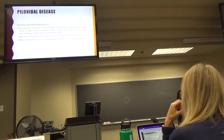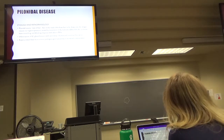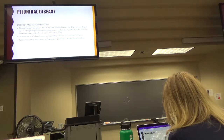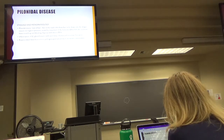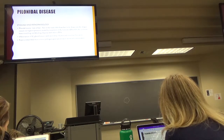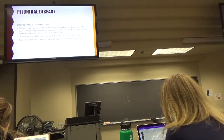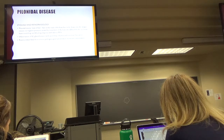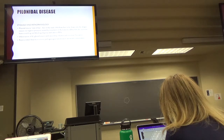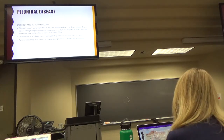So pilonidal means nest of hair. These people will have a little pocket or a cleft in their buttock, and they don't know exactly why, but your body has this vacuuming effect where it sucks the hairs into this little hole. From there, your hair keeps collecting, and we'll get to the treatment, but you have to keep removing the hairs. Then inflammation causes secondary infection, and you can get a sinus tract formation. From the little hole, which is the dimple in the buttocks, you can develop a tract and have a cyst higher up from that. It's polymicrobial if you do get an infection, just because there's lots of bacteria down there.